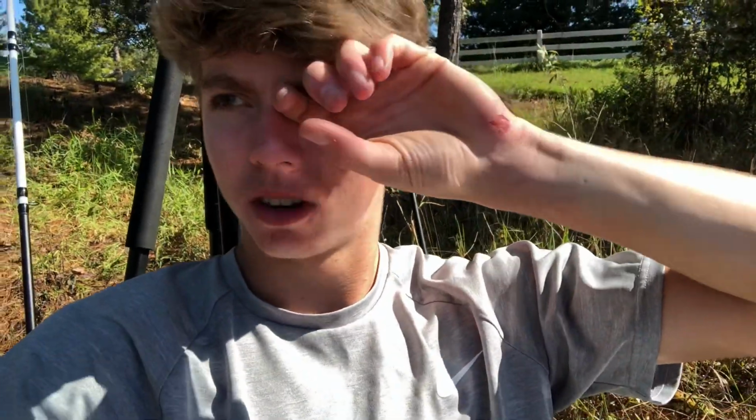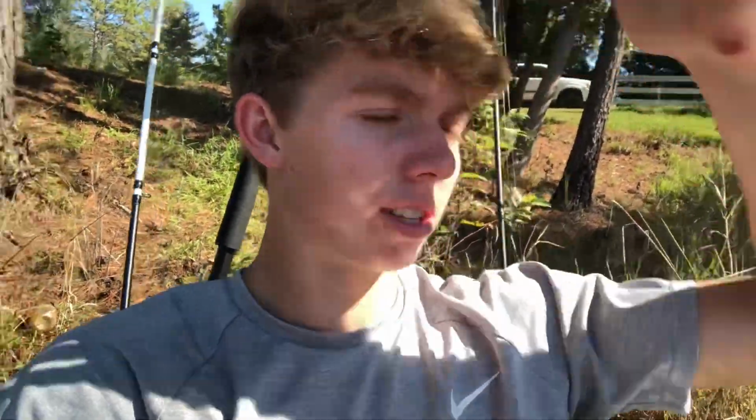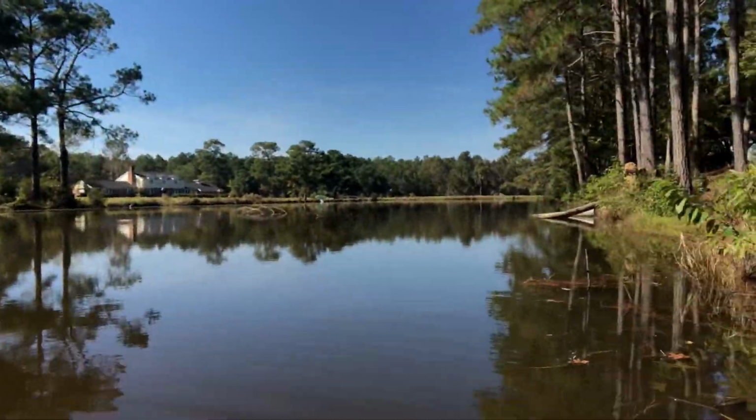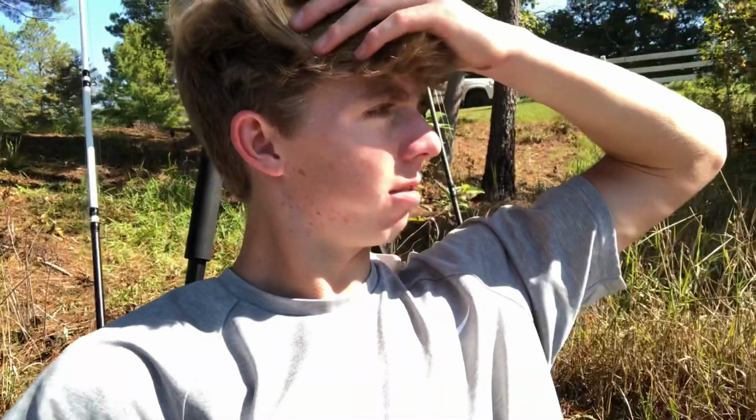And I'm also going to be throwing the worm today. It's hot. It's the middle of the day. I just got off of school. So the worm should be the perfect bait, just fishing it slow, because it is so calm out here. I mean, look at this. There's not any wind on the pond whatsoever. So it should make for a pretty decent day of fishing. So without further ado, let's catch some fish, guys.